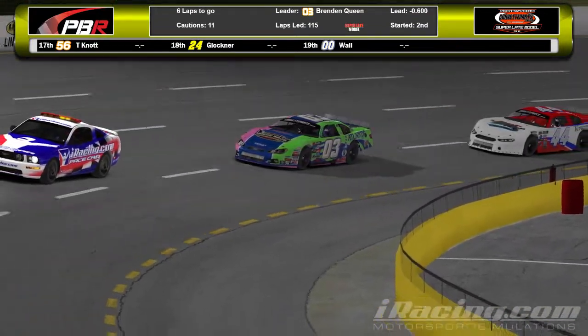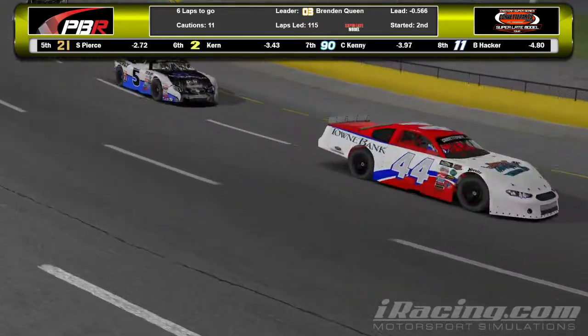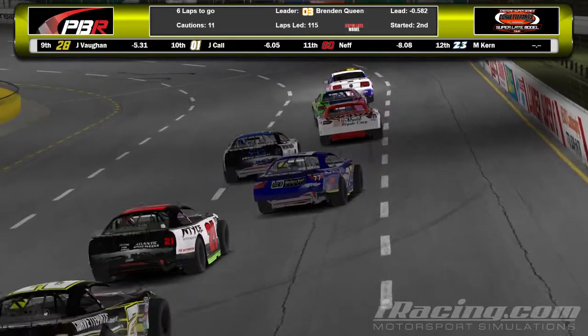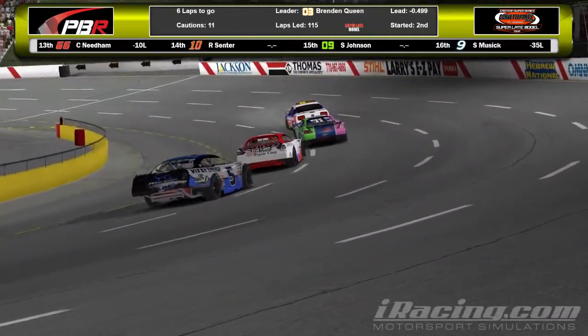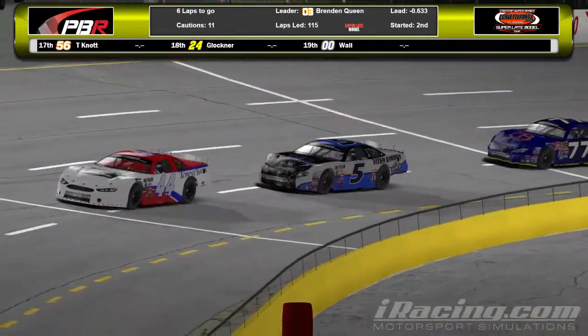And you know, another interesting battle right now you've got to watch is the 5 and the 77, Stephen Burnett and Connor Hall. Those guys have taken some good damage here tonight, and they're sitting 3 and 4. Yes, they have. Their cars are pretty banged up, but when it comes down to championship points, you don't mind putting a few more dings in it to gain a spot for that championship playoff.